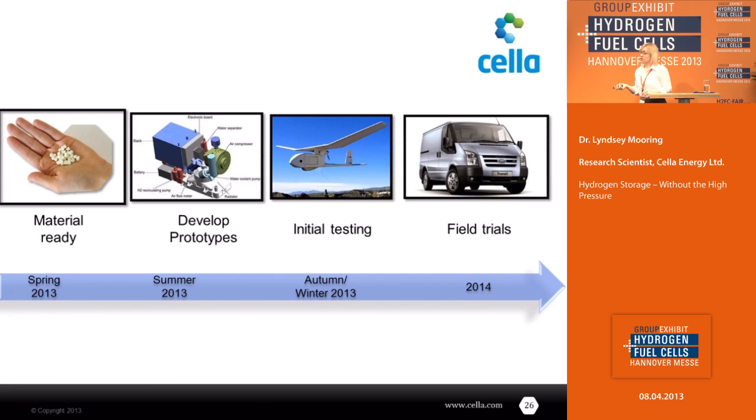We've already got the material ready. We know how to make it. We're constantly improving on it. And we're now in the prototype stage this year, looking to do initial testing next year. We're talking about benchtop demonstrators and early prototypes. And then in the slightly longer term, we're at the point of doing field trials to hopefully come with good data and show that this is viable.